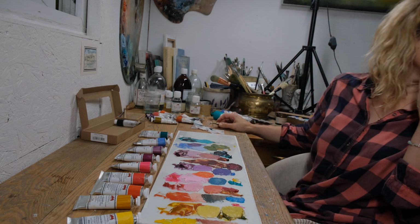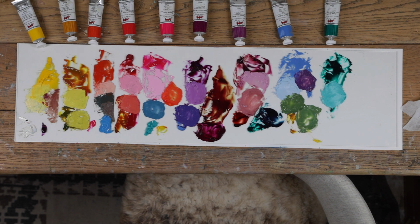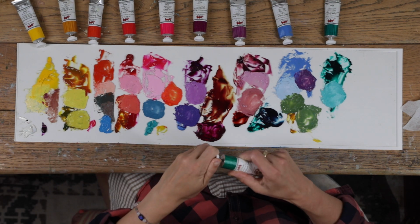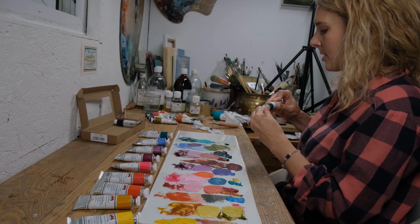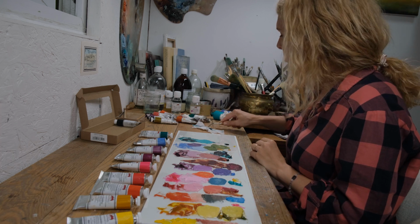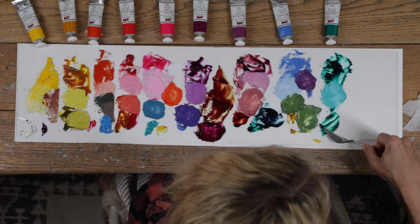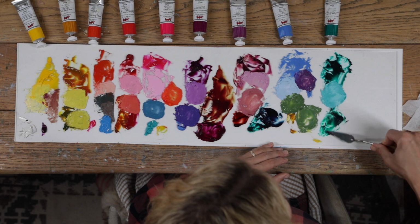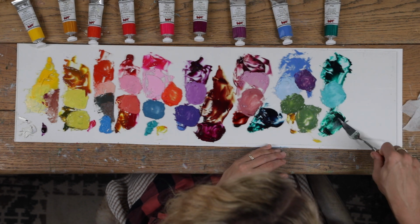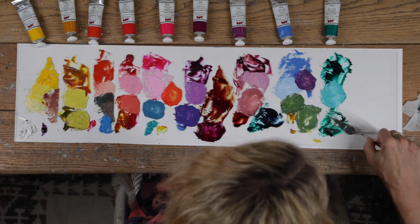Trying to think if I have another Michael Harding colour that we could compare it to. So I think probably the closest colour I have to this green is phthalo green. Let me just have a little play and explore the difference, because I think it's really helpful just to check in. So similar to the phthalo, but I think it's bluer. Let's have a look. If we add a little bit of white to the phthalo green, what we get.